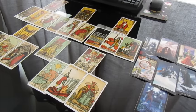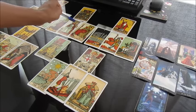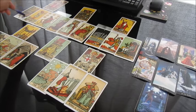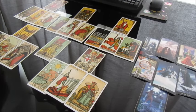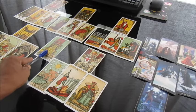Right, so in this area here, we'll start with your personal life. This is your personal situation at the moment. This group of 4 is the home life. This group of 4 is your career. This group of 4 is your love life. And this group of 4 is your future. This is your advice card.